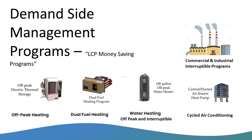So we'll go through them. We're not going to go real in depth with all our programs, but we'll touch base briefly on what we offer and why we offer it. We call demand side management programs Lake Country Power money saving programs. If you go on our website and want to learn about them, that's what you'll see. So what is that? Off-peak heating, dual fuel heating, water heating, off-peak or interruptible, some cycled air conditioning, and then some programs for commercial and industrial members.